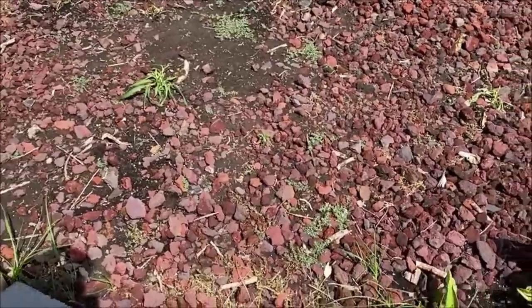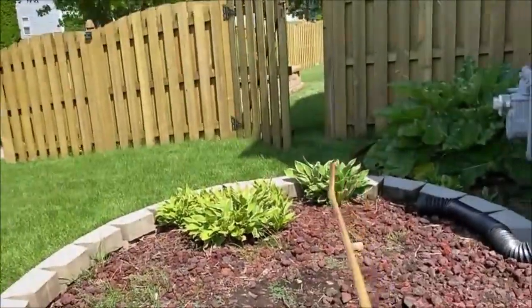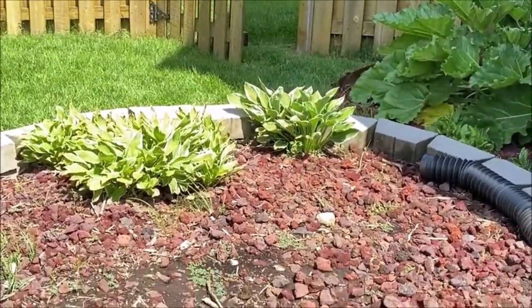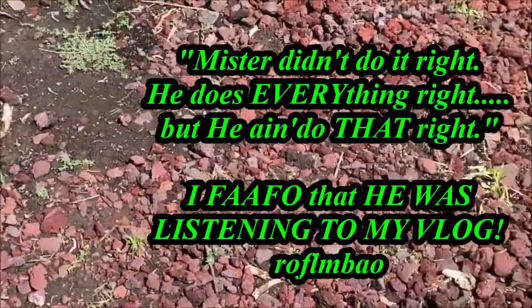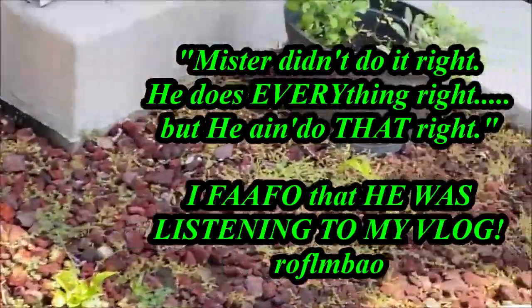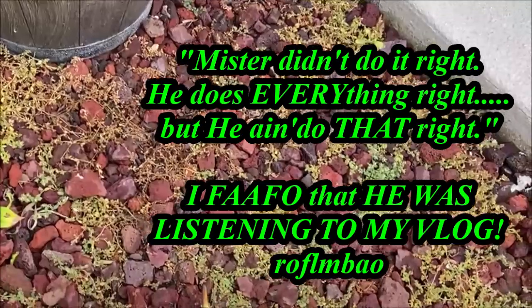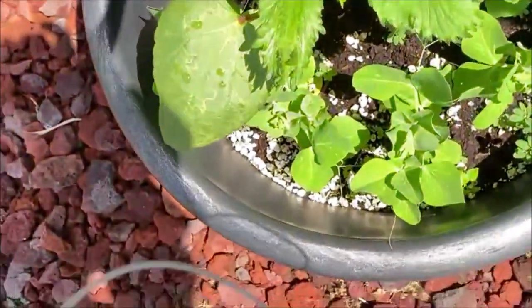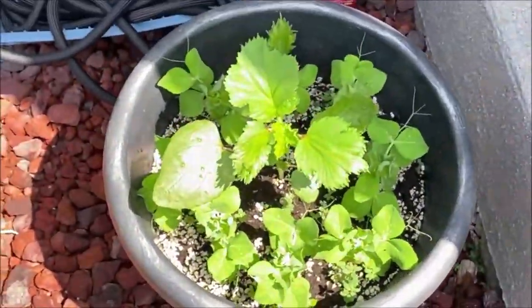Well, you know, this is my chance to replant those hostas. I think I'm going to do that. Mister didn't do it right. He does everything right though, but he didn't do that right. He was too busy trying to get rid of the spotted spurge. Put a rock under here. Oh my goodness, do you live under here? There's a frog under there, y'all. And he was chilling right under where I went to put the rock.